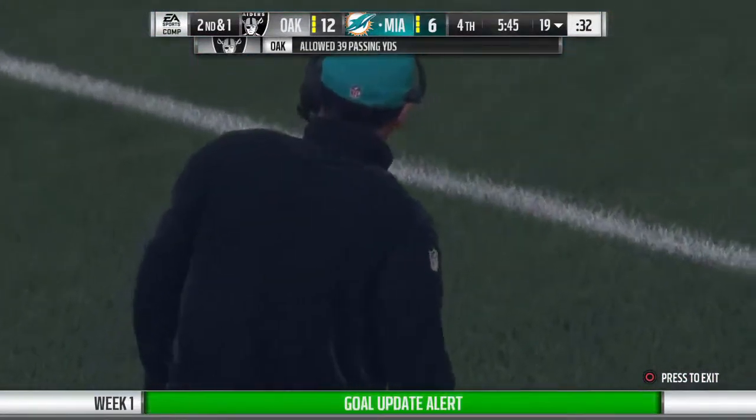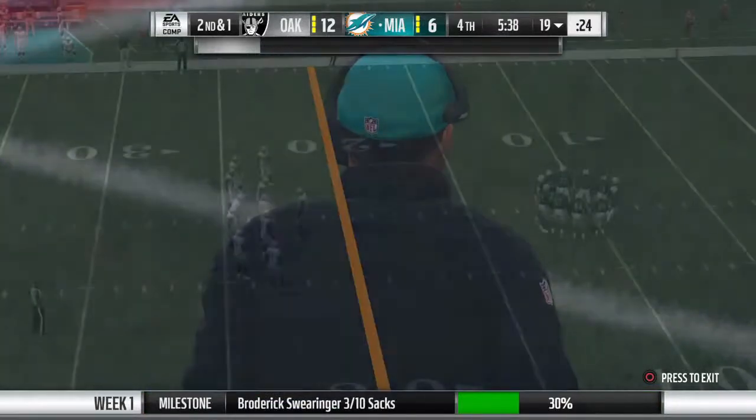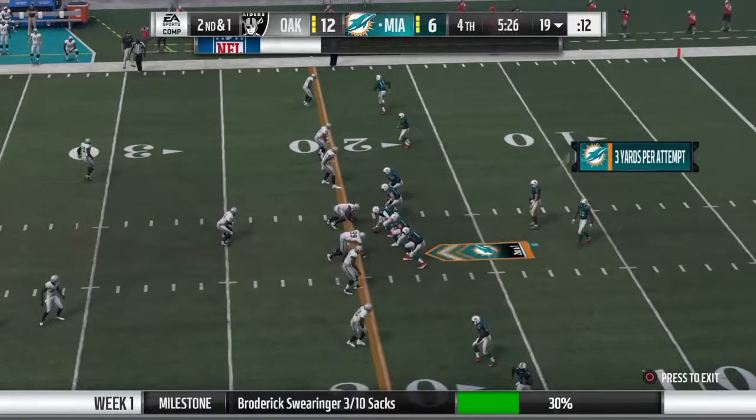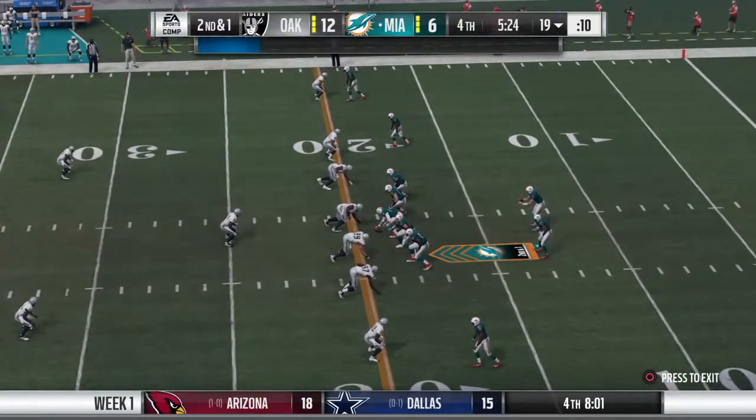When you see zone defense and you know you've got a drag route on as your primary call, you've got to be really careful as a passer about how far you let your guy go because he might wander into some tough coverage. Here we go.